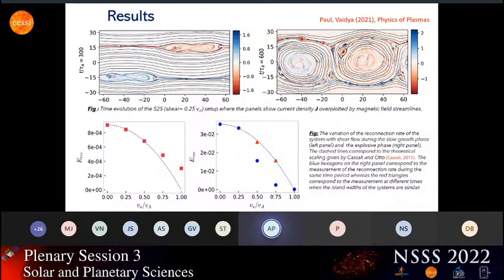To confirm this, we actually measured the reconnection rate of the two setups that deviate, this and this one, during the time when the plasmoid sizes are comparable, and we see that good agreement is again retrieved, as plotted here with the triangles, this and this point.